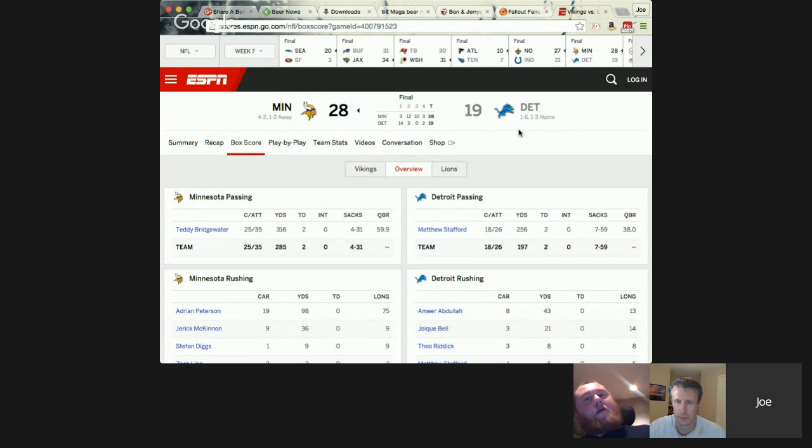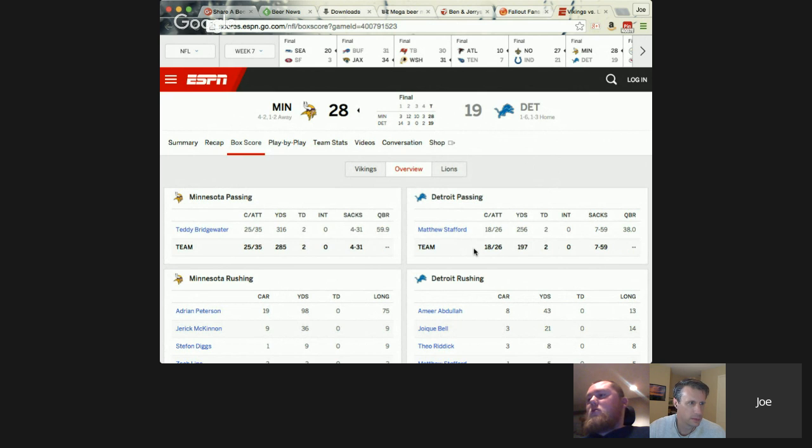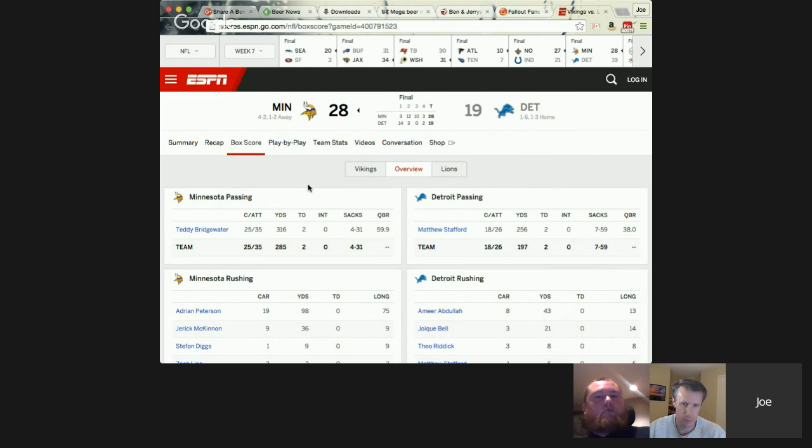Minnesota taking care of business over there in Detroit. Once again, Matt Stafford, he's got a 38 QBR here, 2 touchdowns, 18 for 26. He is so up and down. You just never know what you're going to get out of that guy. Well, it's like last week he lit it up.